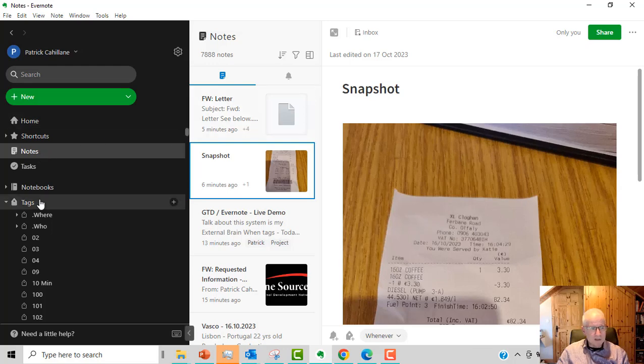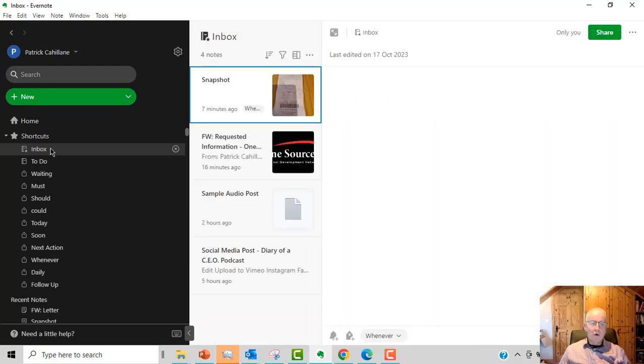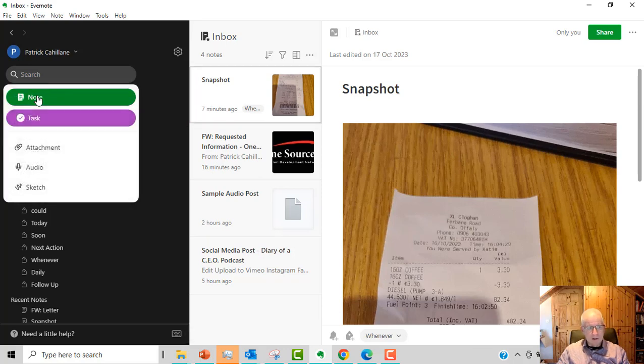But what do we want to focus on right now? I'm going to take you over here to my shortcuts. These are all the different shortcuts that I have, and I'll explain these more as we progress. But let's go into my inbox. So when I capture things, rather than taking a picture of it, doing a voice note, or an email that I forward, or if I create a new note for some action, like if you want to create a note, you're just going to go here, click on there, and click on note.